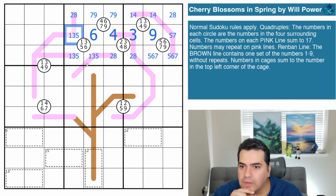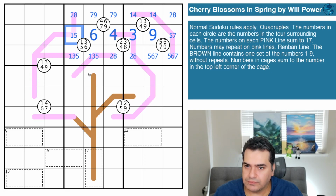Okay, that's not a 3. Have we got anything else? 1, 3, 4, 9. I mean, not as obvious necessarily just yet.